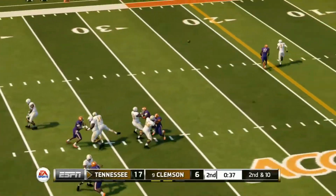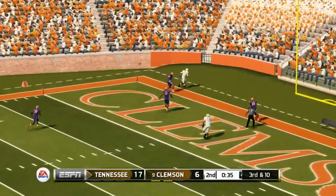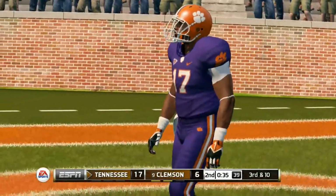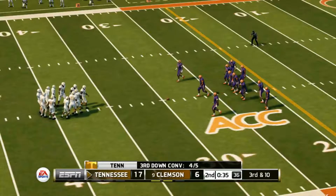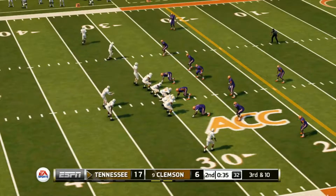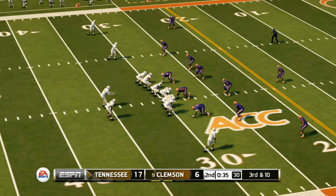Deep ball, laying it out there. Boy, Brad, this guy drops an interception, and what's ironic about that, from going to the meetings the other day, is that this guy's been telling the coaches he wants to play some wide receiver. You wonder why you're not playing wide receiver? Because you can't catch the ball as a defensive back.